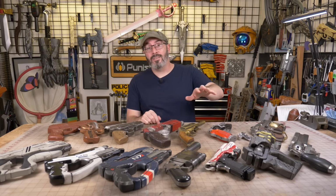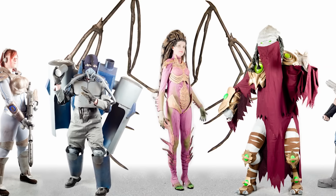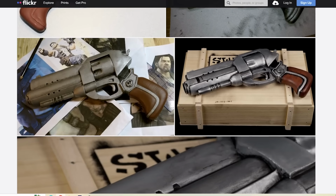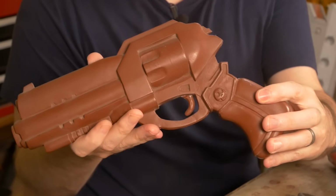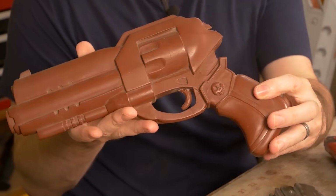The next year at PAX, we decided to dress up as StarCraft characters. The same group of us got together, we had a huge group, and I was Jim Raynor, and I made his pistol. I sculpted this mostly by hand. I think I might have had a scroll saw at this point, or a jigsaw to cut out some of the parts, but it was mostly that and a Dremel tool and some hand sculpting.